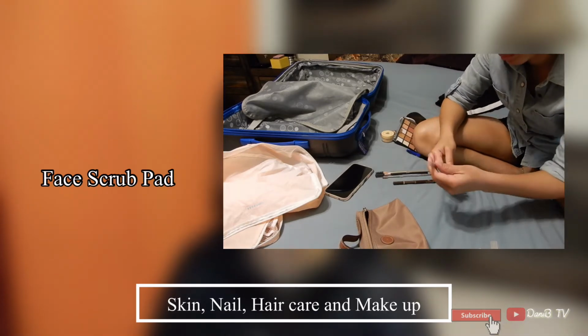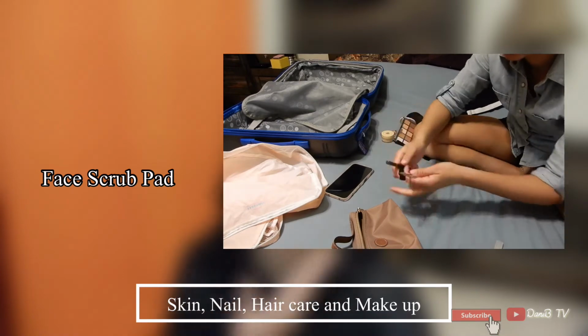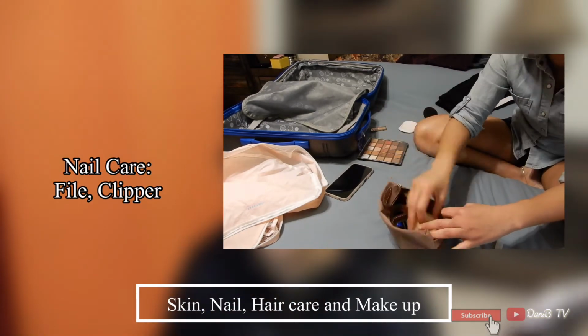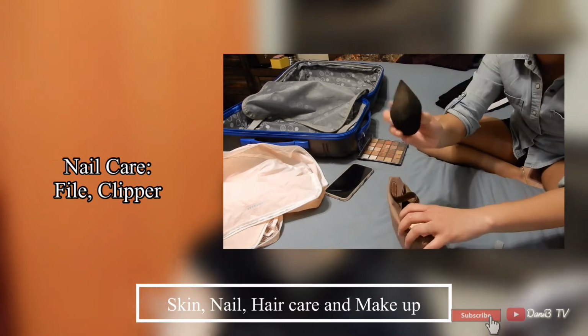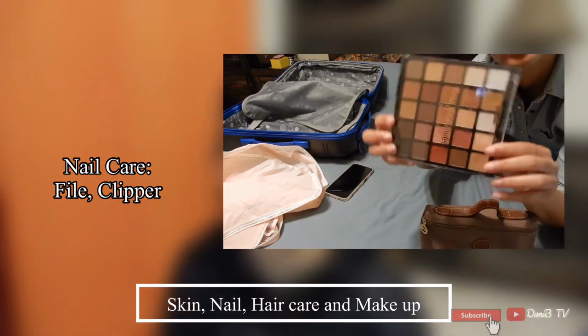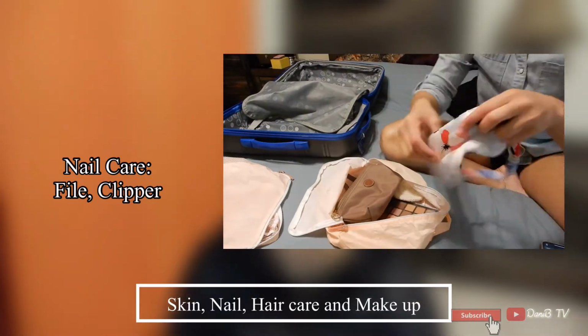Face scrub pad, so when you're washing your face, you can have a pad to completely wash it clean and not just use your hands. Nail care products, like a nail file or nail clippers. You can get those too just in case. Like everything is basically just in case. You never know when you will need something, but these are small enough things that you can just have.